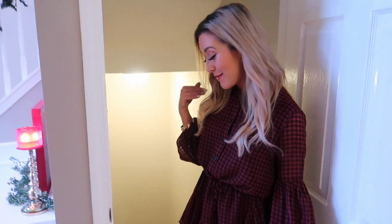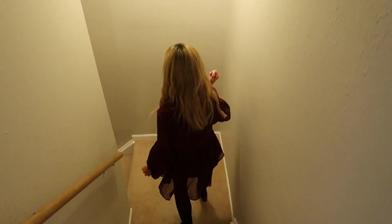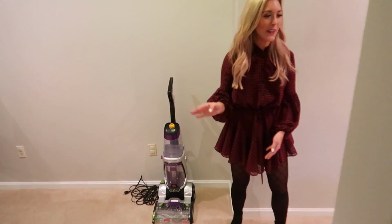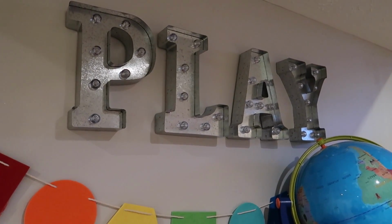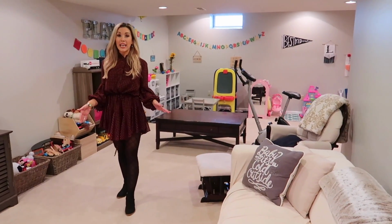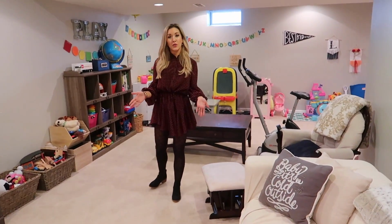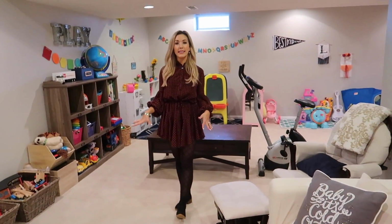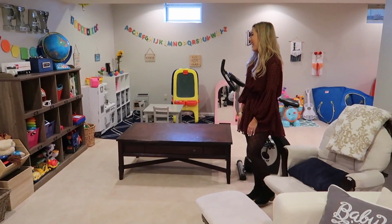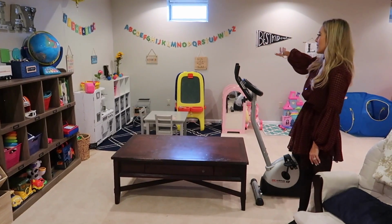And I'll take you down to the basement. I feel like everybody always wants to see. I've got my steam cleaner right when you walk down the stairs. This is the kids' play area, lounge area. If we stay in this house, which is currently up for debate, I'm sure they would love this as teenagers to come down and have their own little hangout space. But for now, it's a big toy zone.